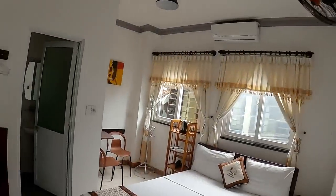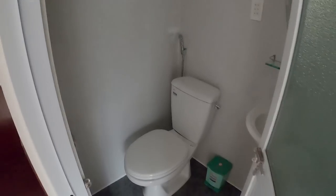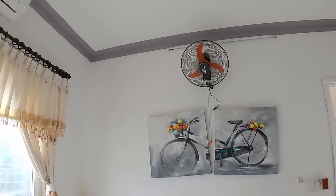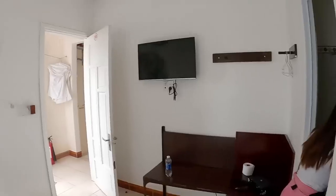Cool. So this room right here is like $12.50 a night. We have our own bathroom, TV, refrigerator, cool artwork, fan, AC, very nice, water heater. So this is what you expect in Hoi An. $12.50 a night is not so bad at all.